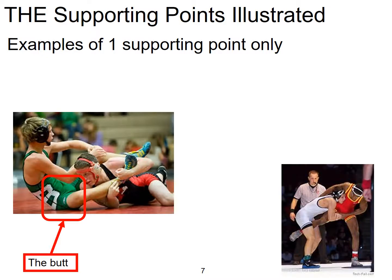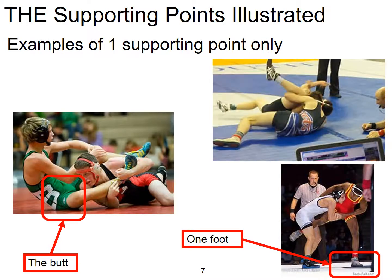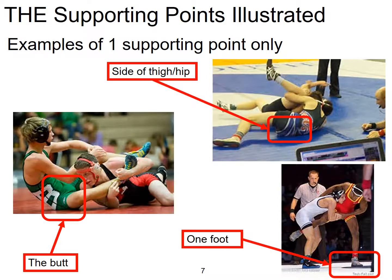The wrestler in the red singlet, this is easy too. Only body part he has in contact with the mat is that left foot. And so all of his weight's driving down into that 1 foot. And then how about this wrestler applying the cradle, laying on his side there? Well, the side of his thigh or his hip, that's his one supporting point. Because again, that's where the mass of his body is driving through there into the mat.